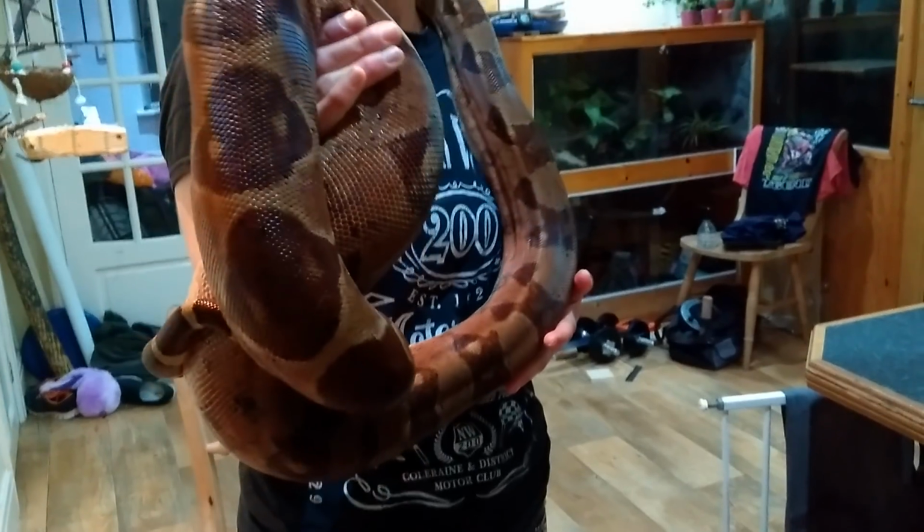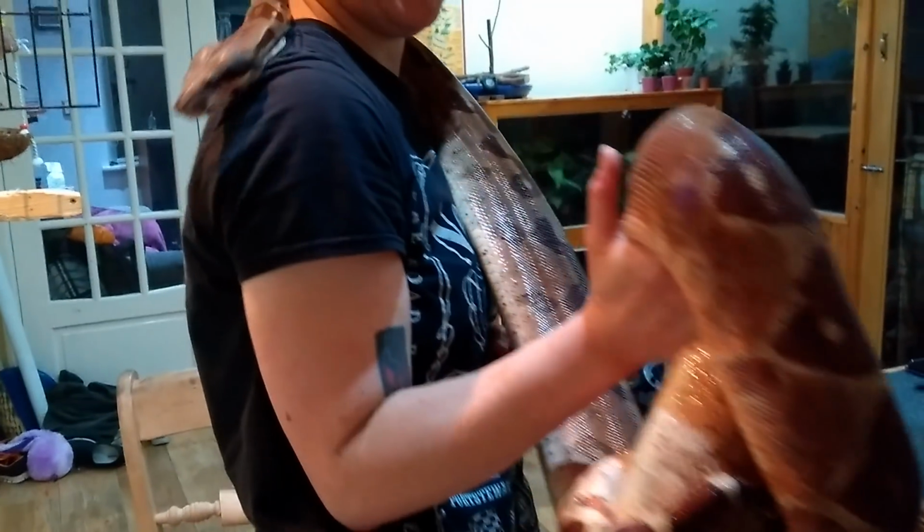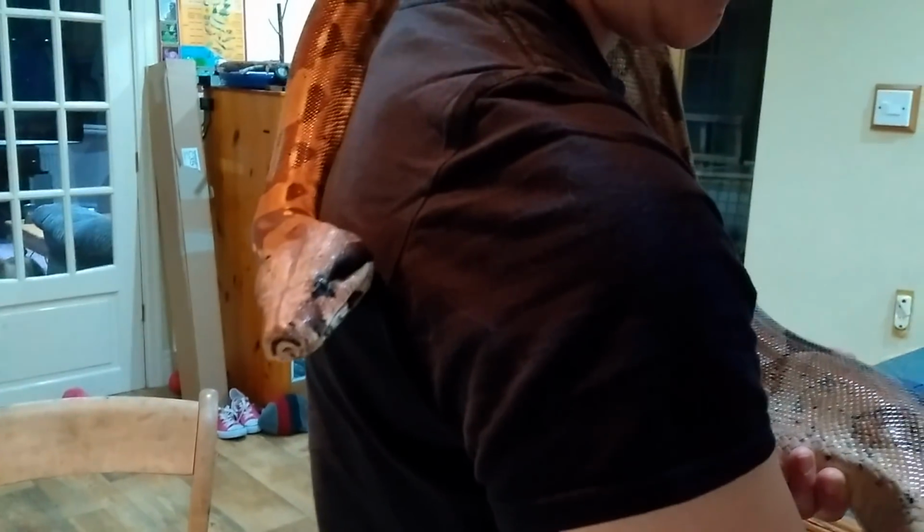She does, she's not even wrapping terribly hard around my hand there. I know I'm letting her go around the back of my neck here. I'm not advocating large constrictors around your neck. I sort of try and keep them around my shoulders more than anything. This is obviously a million miles away from what the Indian python's going to be doing for the foreseeable future.